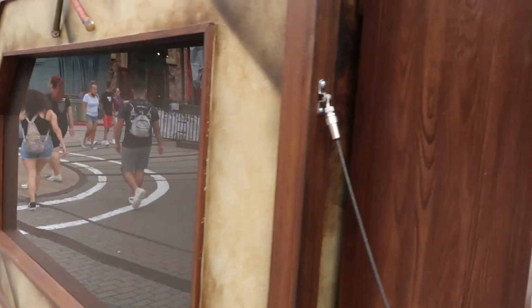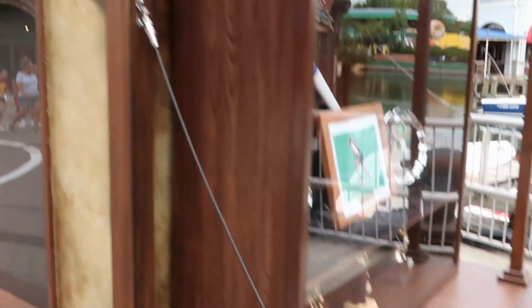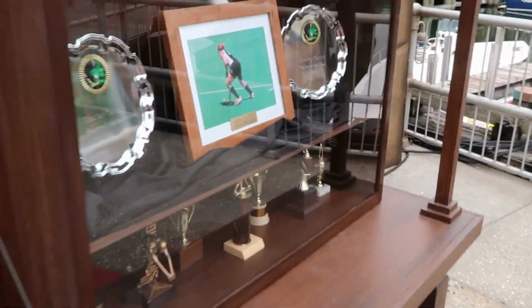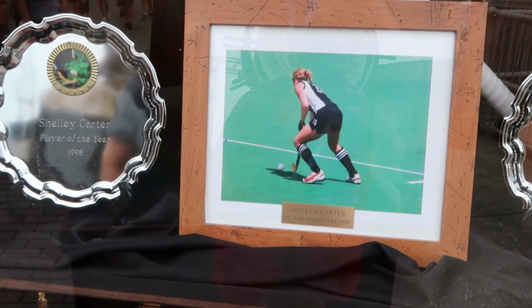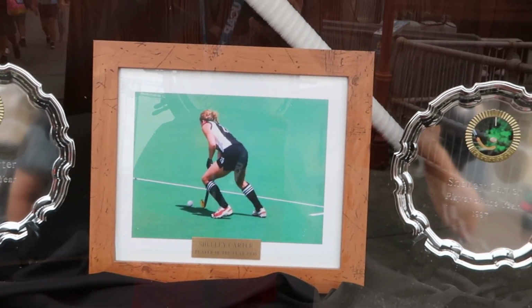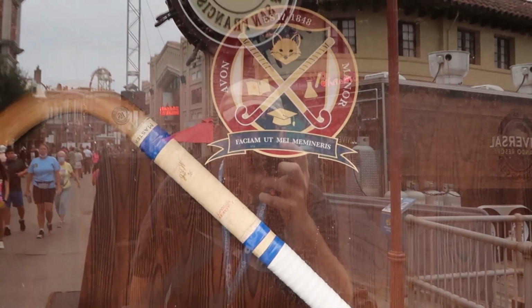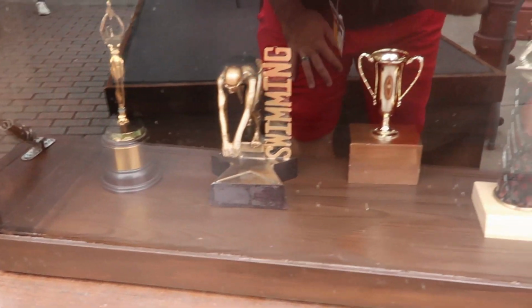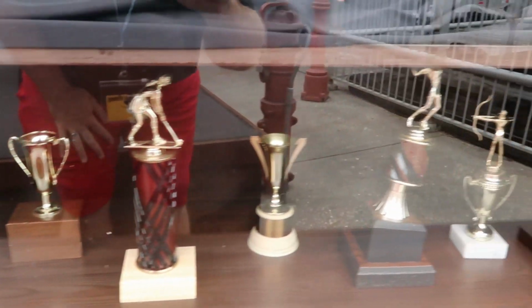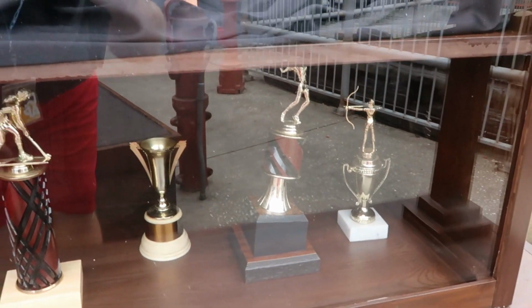And right over here in that boxed area that they had, that kind of had that table right here, they added a trophy case here for a Shelley Carter Player of the Year 1998. That's pretty neat. Look at that. And they also added some swimming trophies for Shelley Carter right under here as well. And it looks like there's also archery.